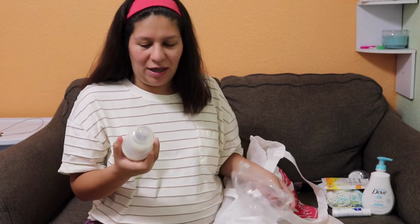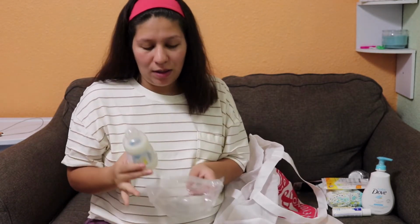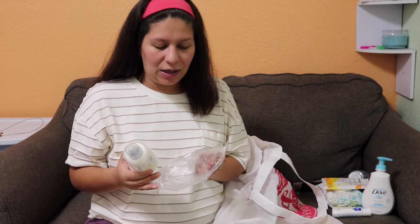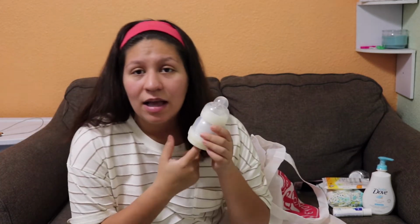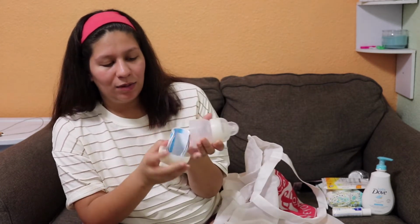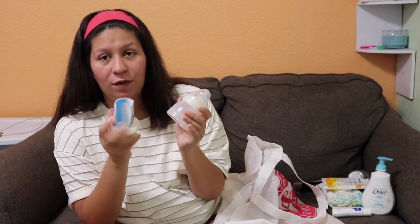Another brand that actually came in this bag was the Man bottle. It's an anti-colic bottle. This was a little bit different because I had seen this in different registry bags and boxes. But just like this one, they are adjustable off the bottom.